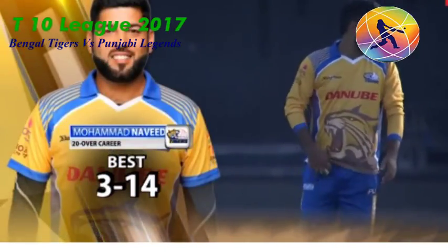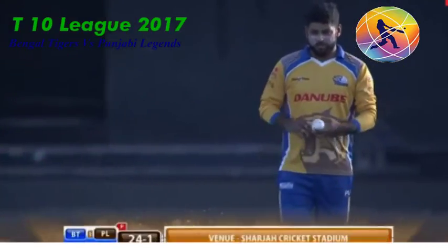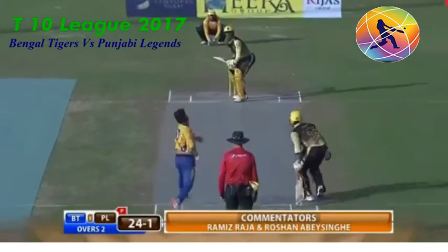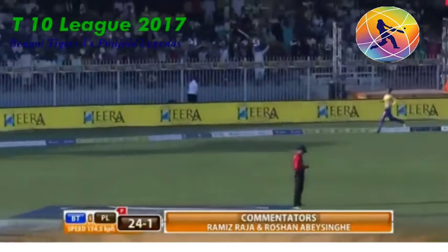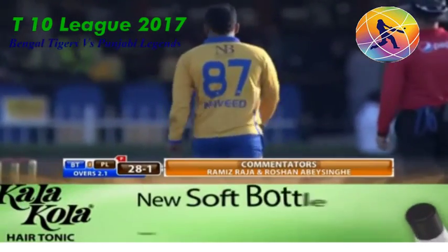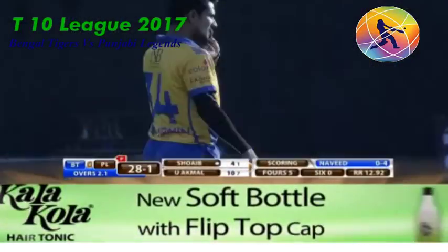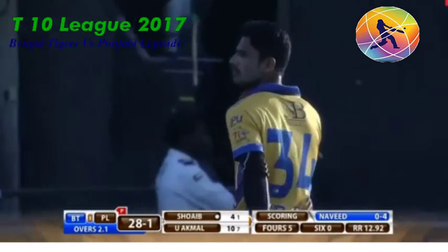Well built and ready to bowl to Shoaib Malik. Oh, what a shot. Behind point. That's a Sapil. That's a boundary. Good start to the over. That is Shoaib Malik. What a player he is. So good in the shorter format. So versatile. Gets off the mark off the very first ball.